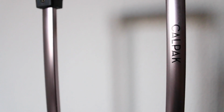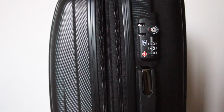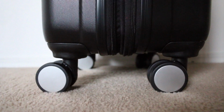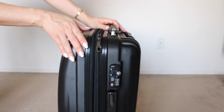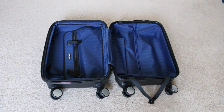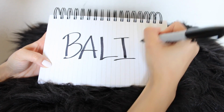I'm using my new favorite travel companion, this CowPack luggage that is not only super sleek and sexy, but it's functional, durable, holds so much stuff, and most importantly, very lightweight. It's so handy, especially when I'm traveling by myself and have to maneuver the luggage on my own. So let's just pretend that we're on our way to Bali!